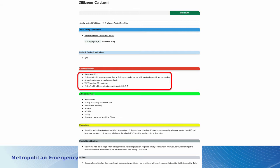I give them some fluid. Patients can develop AV block and ectopy. Again, I can't remember the last time I've seen anybody with that as a consequence. Having said that, it'll probably happen with the first time somebody uses it in the field.